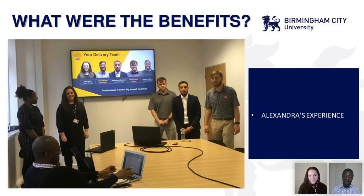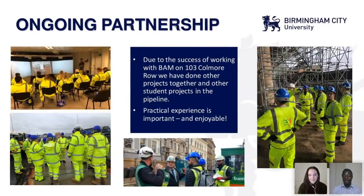So from working on this project with BAM, because of the success we had with Alex's team, the next year we had to do it again, and then we were able to get other projects from BAM. This was a BAM Nuttall project on the Old Viaduct repair scheme, which again gave us the chance to get another set of students to bid for this project as well. So it's something that is ongoing, and we're very happy to keep that relationship going, to make sure we're giving the students the best experience, real world experience, getting to be assessed by industry leaders, people they might be working with later in the industry.